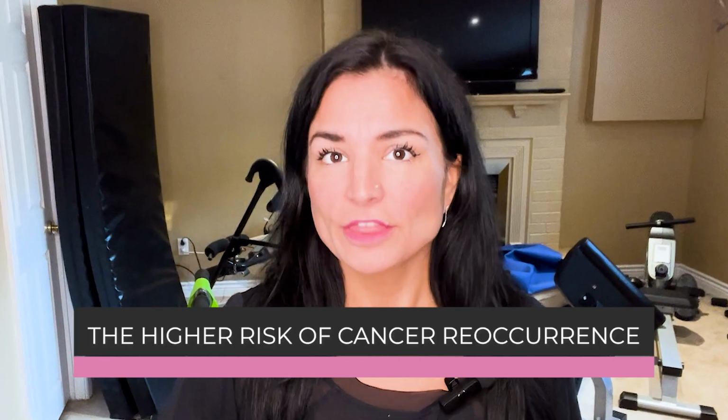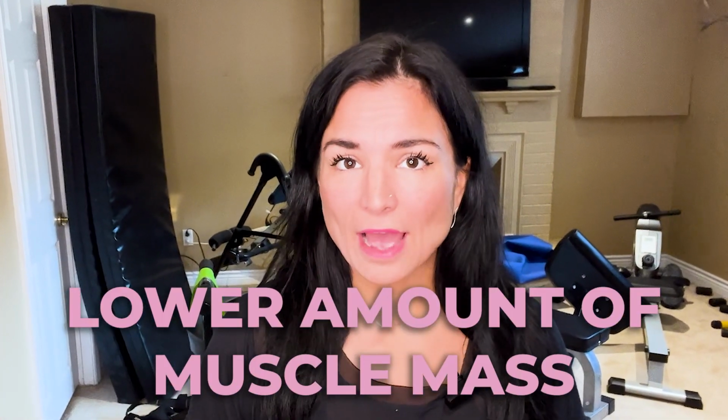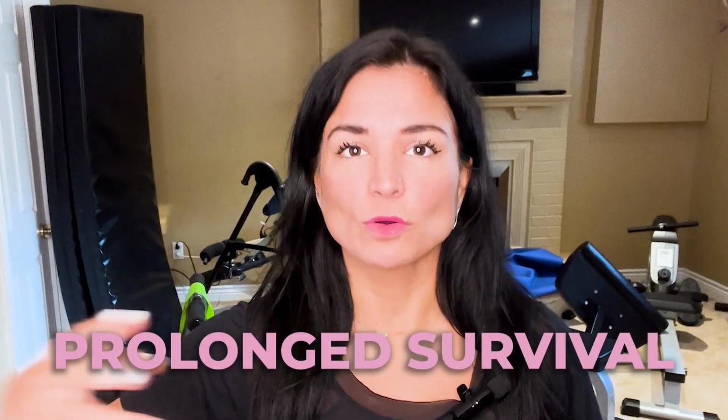The second part of why exercise is so important for your cancer care is because the lower your muscle mass, the higher risk of cancer reoccurrence. There is a direct correlation with your muscle mass and complications after surgery, as well as drug-related toxicities. And the studies show that the lower amount of muscle mass you have, the less likely for prolonged survival.